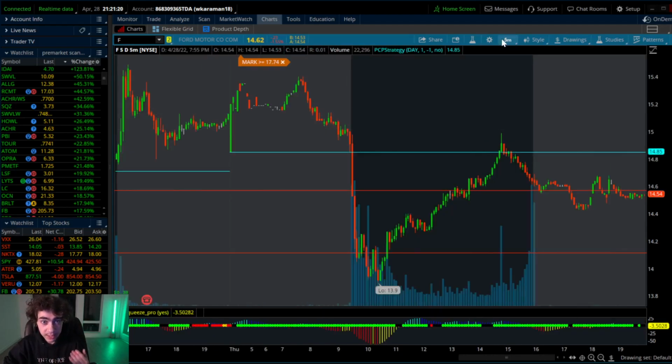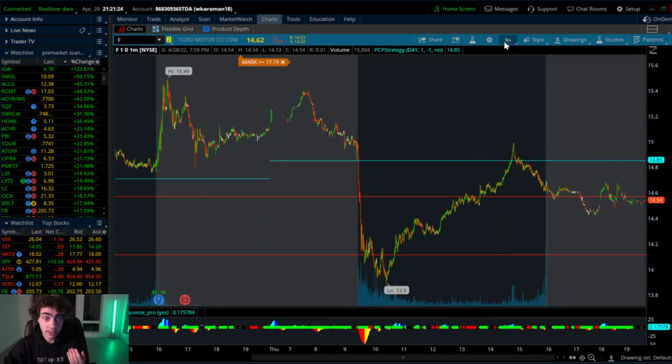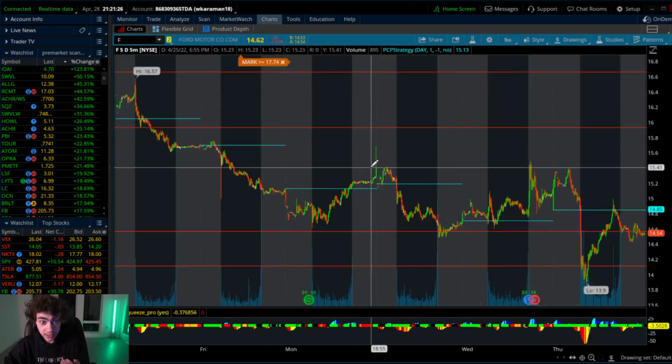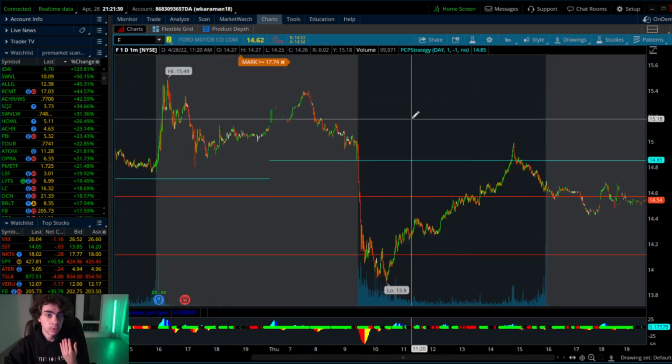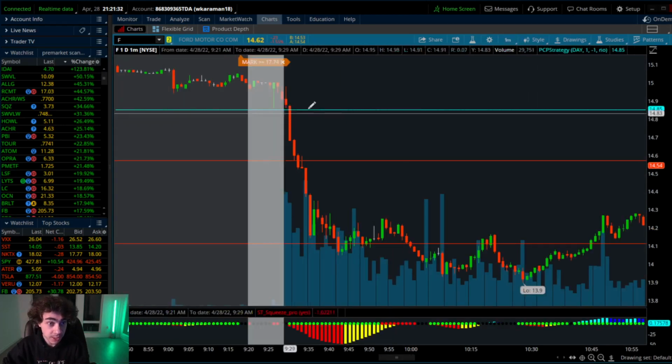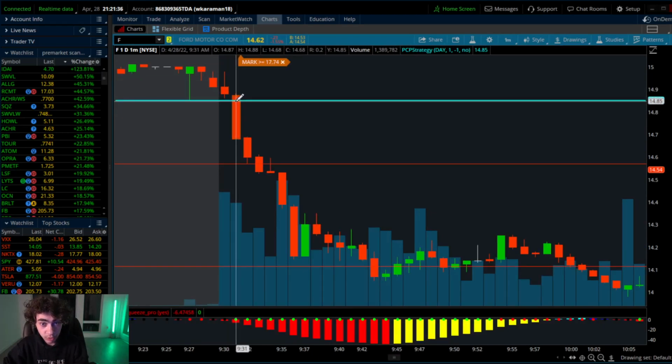So as soon as I noticed that it was topping out multiple times in the pre-market, that's a very bearish sign. You can see right here when it was topping on the pre-market, it sold off hard, right? So once I noticed in terms of my bearish confirmations, it was the bearish candle right out the gate, the lower highs, and then as soon as it cracked is when I got in. Literally the moment it went under the blue line, the PCP strategy, is when I bought the puts.